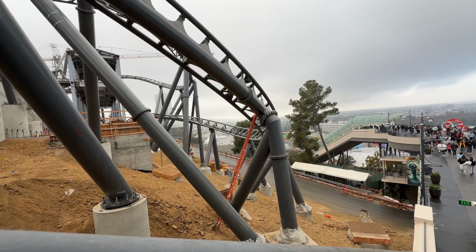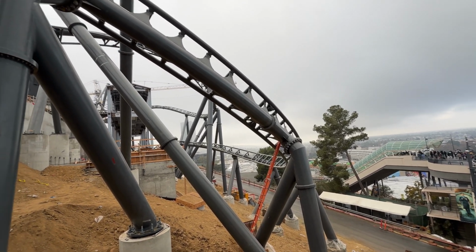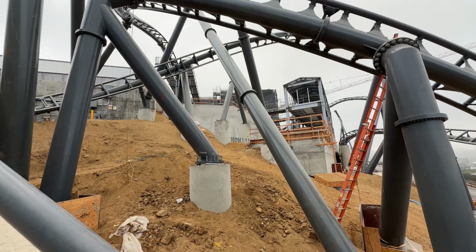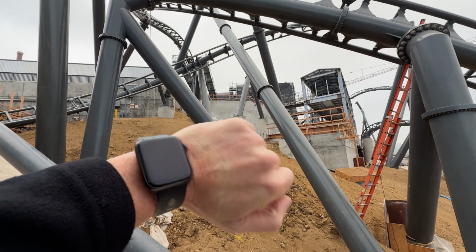Ooh, there's a ladder right here, so I'm wondering if they're doing some track calibration. So they'll do that once the track is installed. Sometimes they'll climb the rest of this and just make sure everything's supposed to be where it's at. Now, there aren't any crew members on this side of the project, and I'm thinking some are already starting to go home.